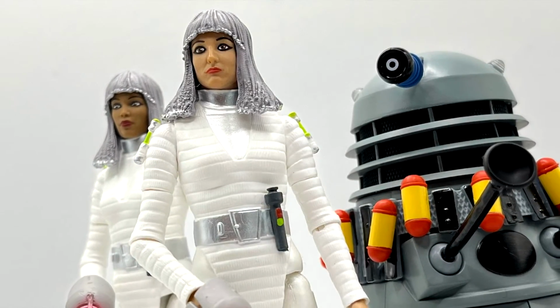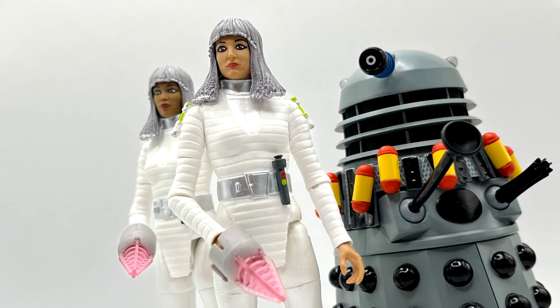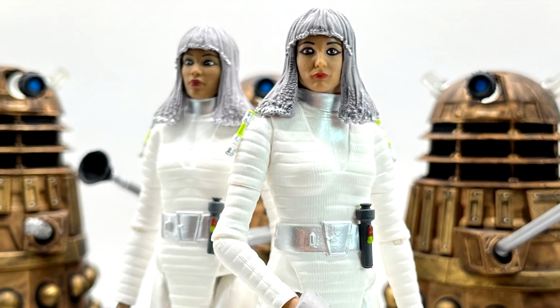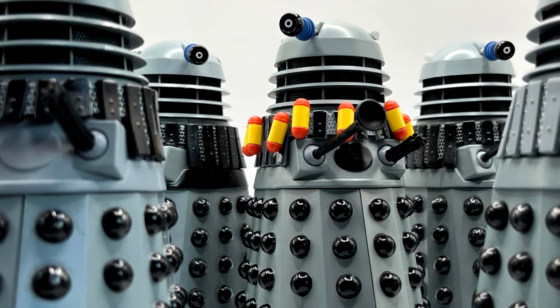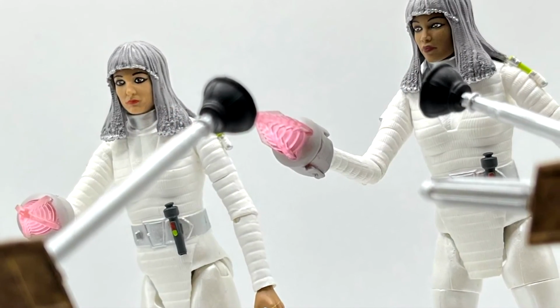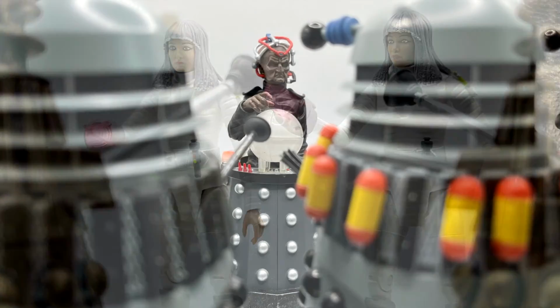And that's it for the Ruins of Skaro set. This is a fantastic set for everyone, classic fans, Dalek fans, and even new series fans if we're going to get a bit specific. To have a Bomber Dalek again in the line at an affordable price is fantastic, and the two Movellans make for incredible figures. This set does remind me of the type of sets we would have got back in the days of Underground Toys, Forbidden Planet, when there was a bit more money in the line.